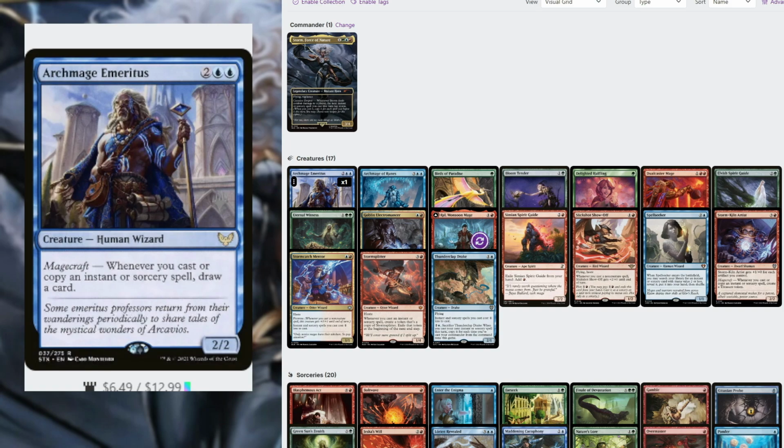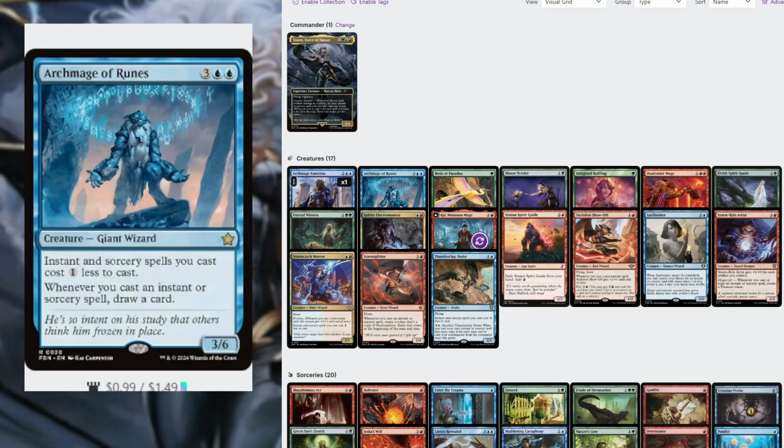So we've got Archmage Emeritus. This is just whenever you cast or copy an instant or sorcery, draw a card. He's a pretty easy include.